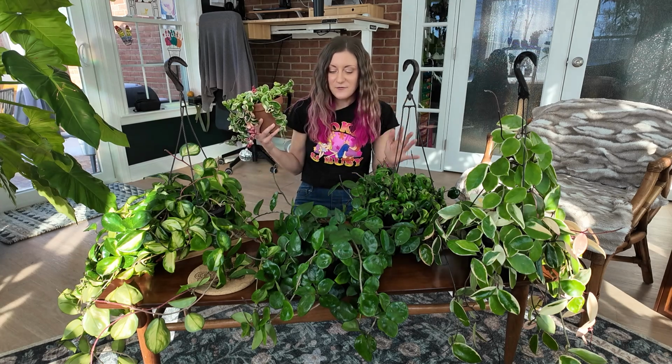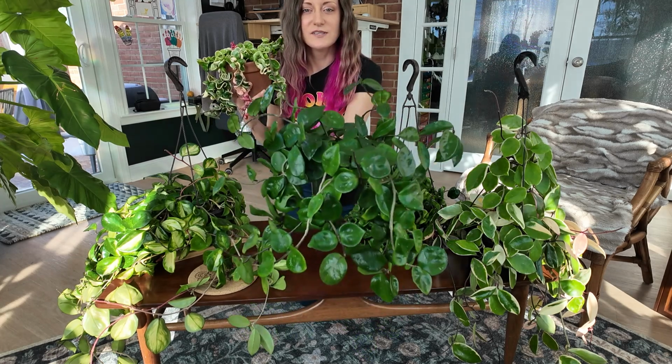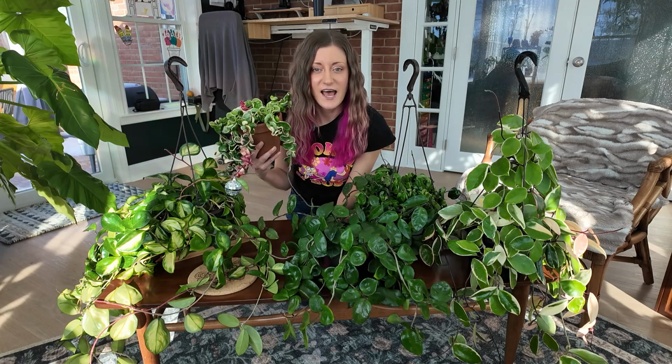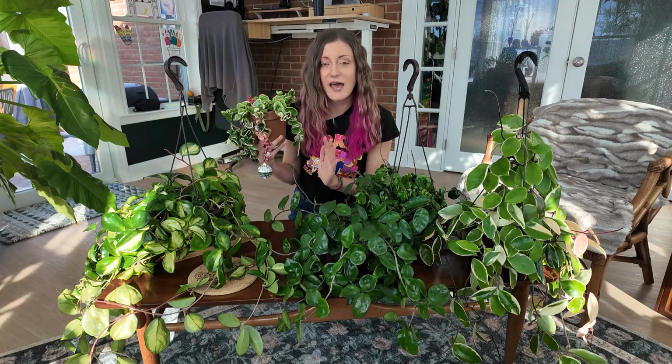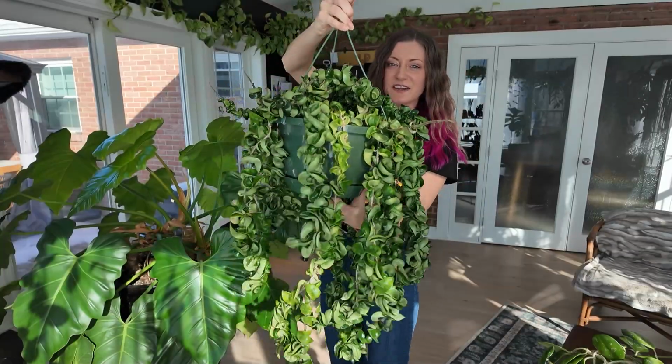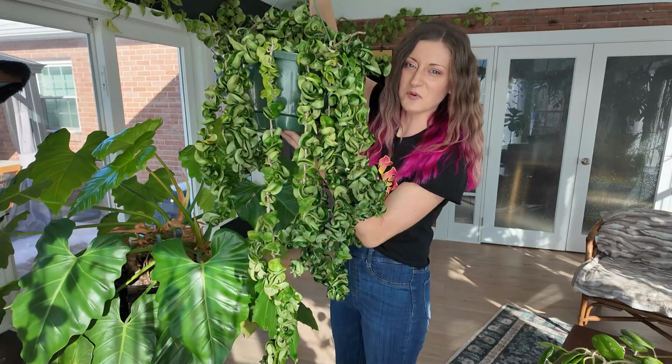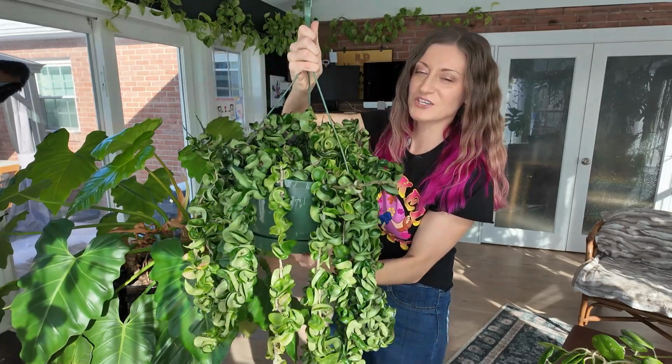So if you have varieties like maybe the Hoya Carnosa Chelsea that don't have any variegation, these may be better candidates for a spot if it has a little bit lower light levels, but I would not call these plants lower light plants. This right here is my big Hoya Carnosa compacta. This one right here is probably my favorite plant in my whole collection.